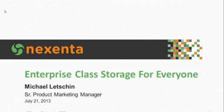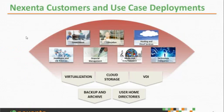Let's start with an overview of the Nexenta installed base of customers, moving on to the second slide in the presentation. As you can see, Nexenta sells across a broad section of the market today and is commonly deployed in several high-growth data use cases within those various segments. Mike, you've spoken with a wide range of prospects and customers in the past couple of years at Nexenta. What would you say are the top 3 questions that people ask about Nexenta?